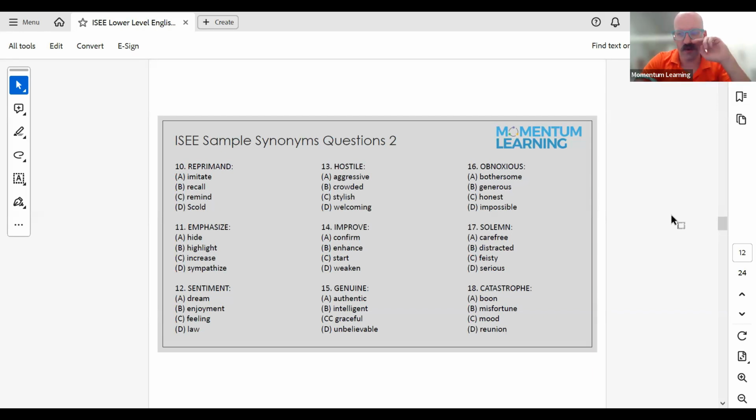Solemn: carefree, distracted, feisty, or serious. Eli. If we get rid of some of them, we can get rid of carefree and feisty. So that would just leave distracted or serious. Which one are you thinking, Eli? D. D, good. Ava, help me out with catastrophe. Boon, misfortune, mood, or reunion. If it's a catastrophe, does that sound like a reunion?